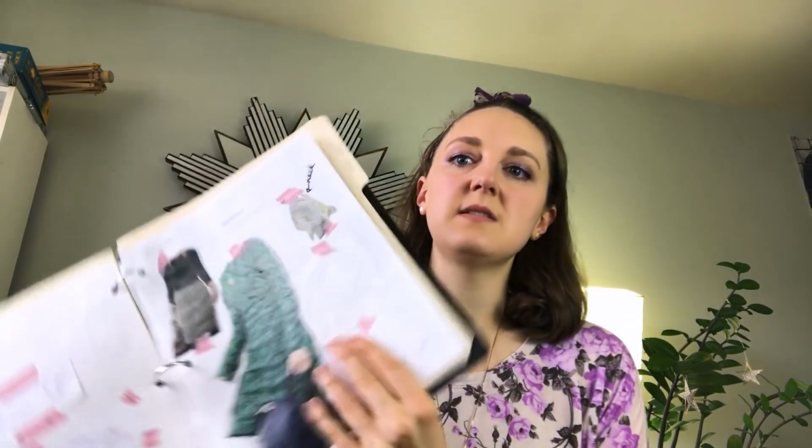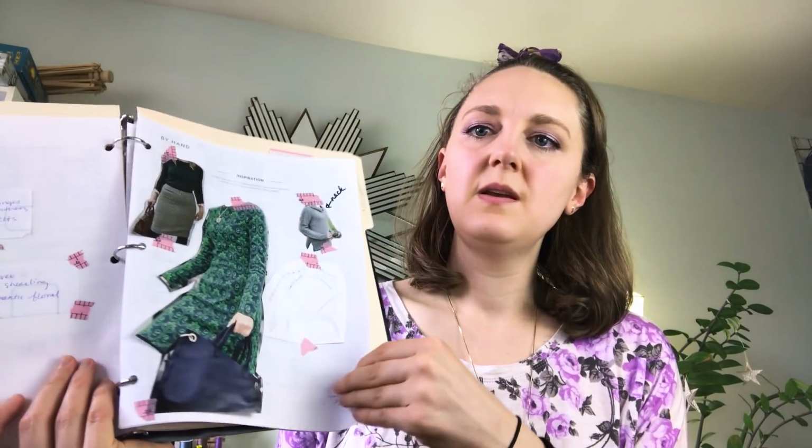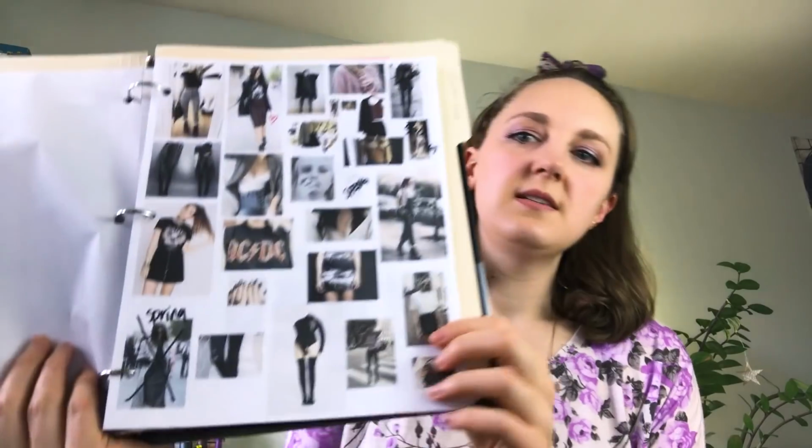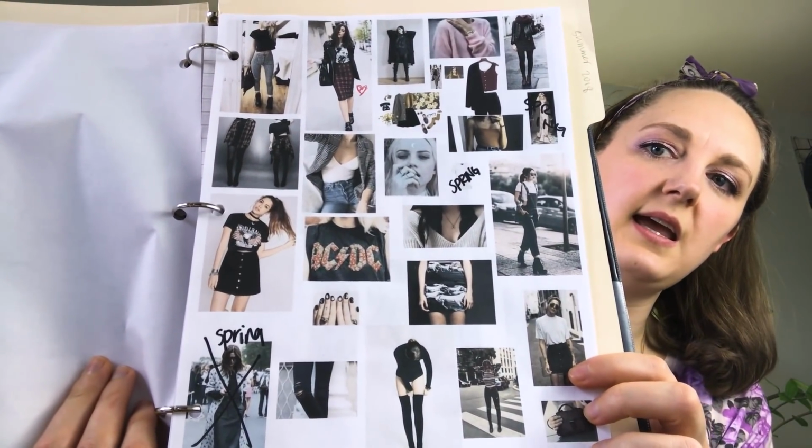The most helpful system for me has been documenting inspiration images for what my personal style is. So this was where it started. I don't think that this really speaks to me that much anymore. This is where it continued. So this is a really edgy, sexy, flirty style. I might go a little bit more feminine, to be honest, but still my goal is to try and cultivate a little bit of an edgier style.